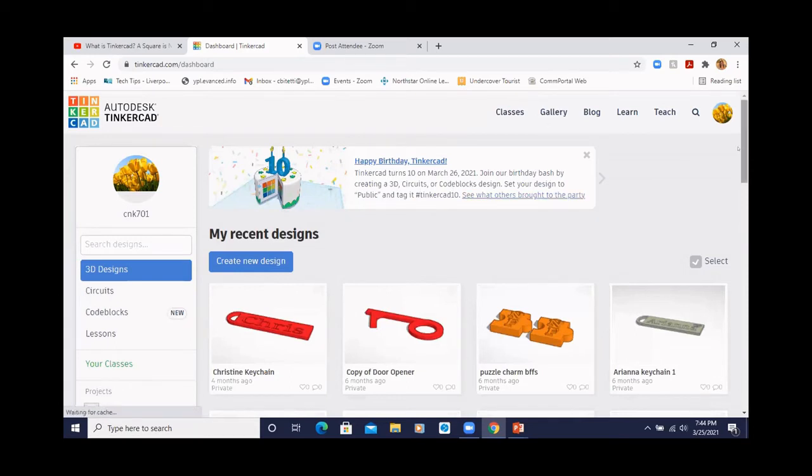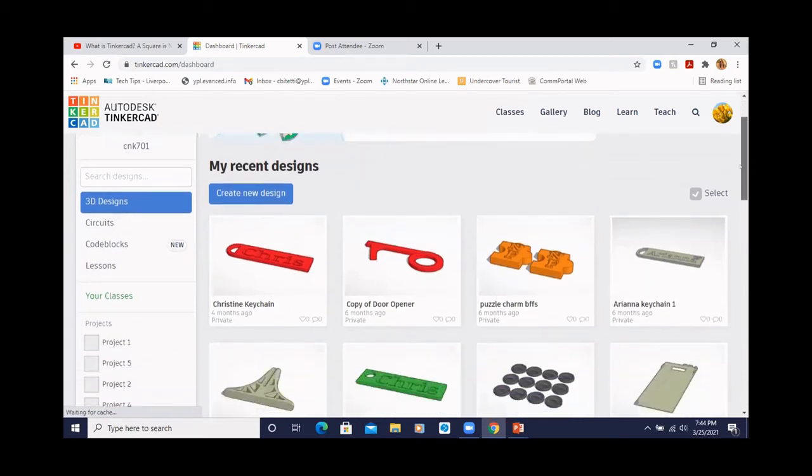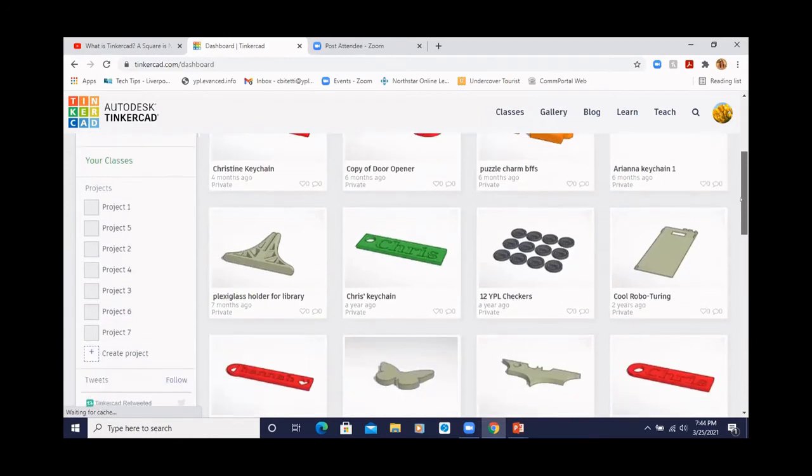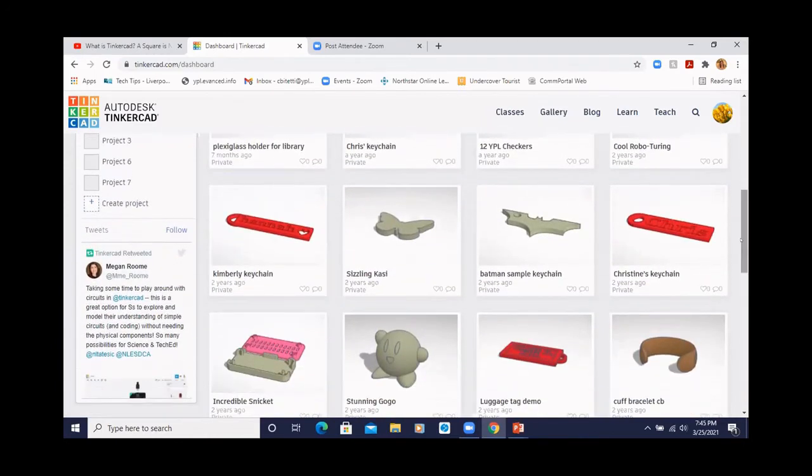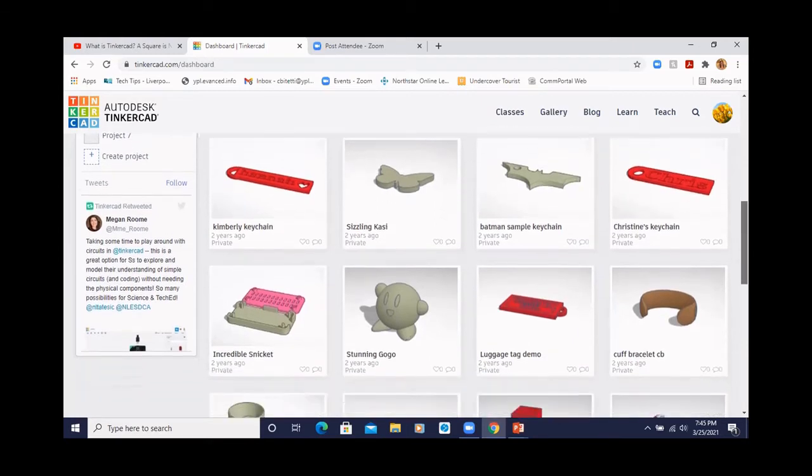And you can see here, these are some things that I have created. I do lots of keychains because when one of the kids wants something, I usually say, do you want it in a keychain just because it prints faster because it's generally smaller? But these are some of the things that I've printed.